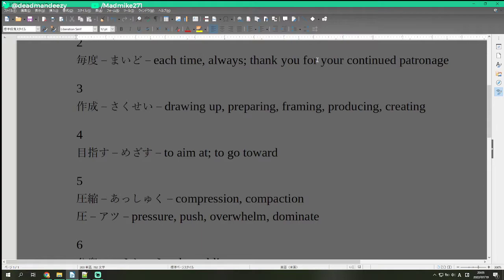Maido is each time or every time or all the time. It's also thank you for your continued patronage. I think this is because employees probably say this to customers as they're leaving. Maido, like thank you as always.